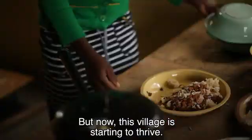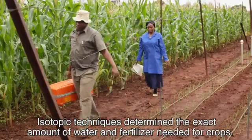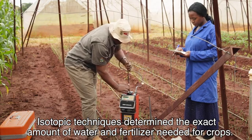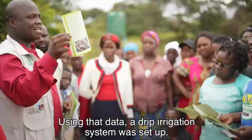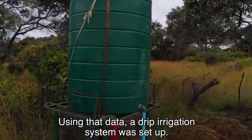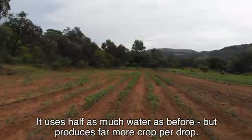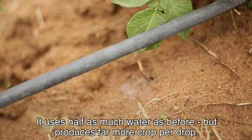But now, this village is starting to thrive. Isotopic techniques determined the exact amount of water and fertilizer needed for crops. Using that data, a drip irrigation system was set up. It uses half as much water as before, but produces far more crop per drop.